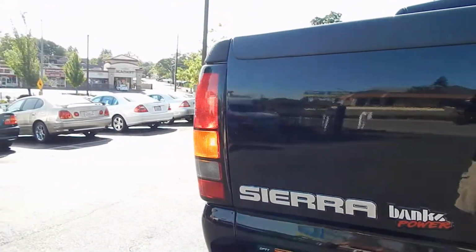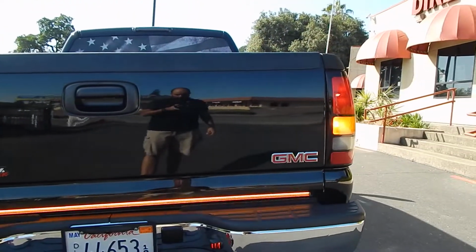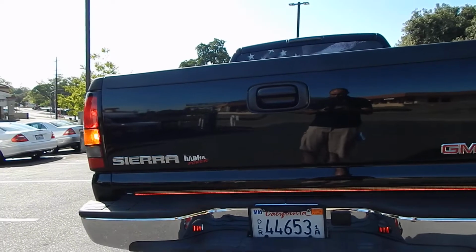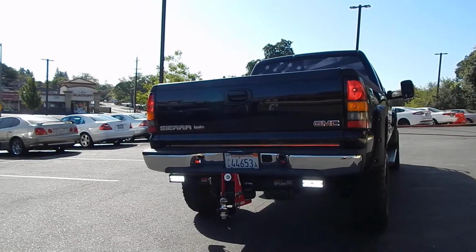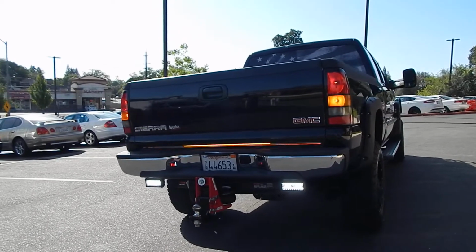When I purchased it, I guess one of the tail lights had broken, so one of them looked new, one of them looked a little bit older, so I did replace the one that looked a little bit older so that it matches and has the same amount of fade as the other one. But that's just about it.